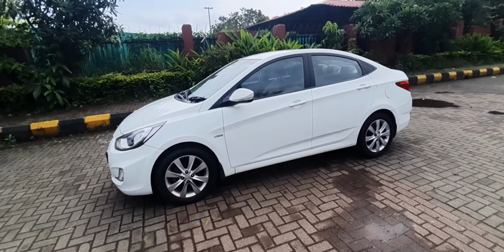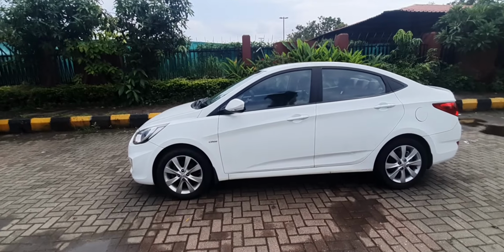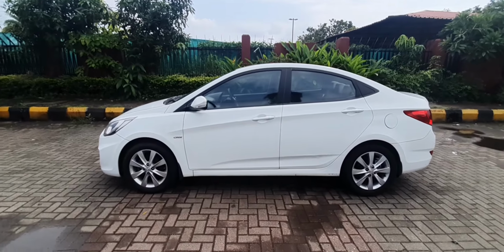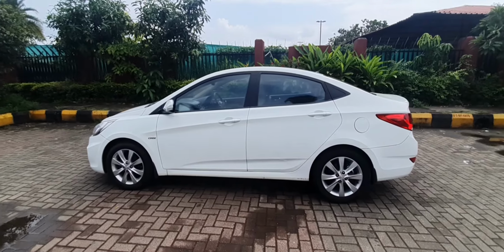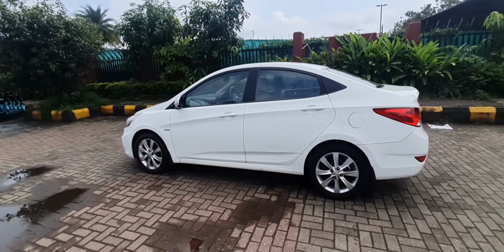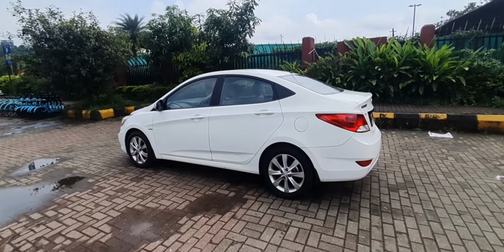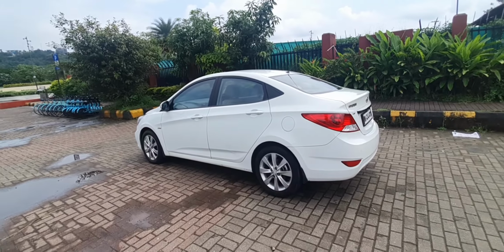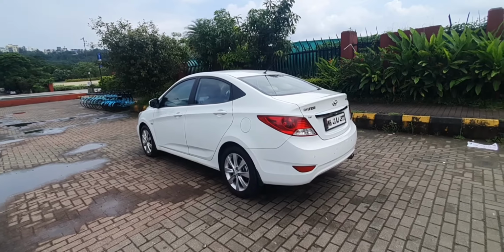This is the SX variant, comes with airbags, front two airbags, ABS, alloy wheels, automatic climate control, factory fitted music system with Bluetooth, AUX, USB and iPod. Comes with steering mounted audio controls, factory fitted leather seats, keyless entry, electrically adjustable ORVM.